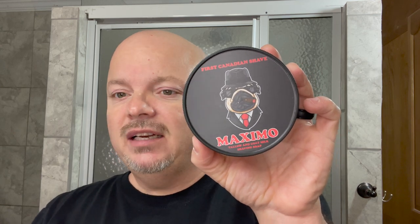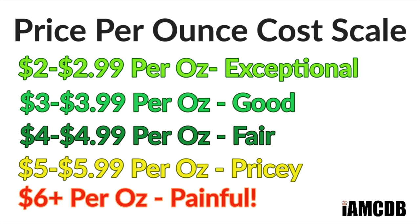Most things will work really well these days if it's coming from a known artisan, but this is a very good quality soap, and it comes to you for $18.99 for 4 ounces if you order from the razor company if you're here in the U.S. $18.99 for 4 ounces, or on our price chart there, $4.74 an ounce, which is a fair price. And if you consider this is coming across the border from Canada, not a bad price at all.